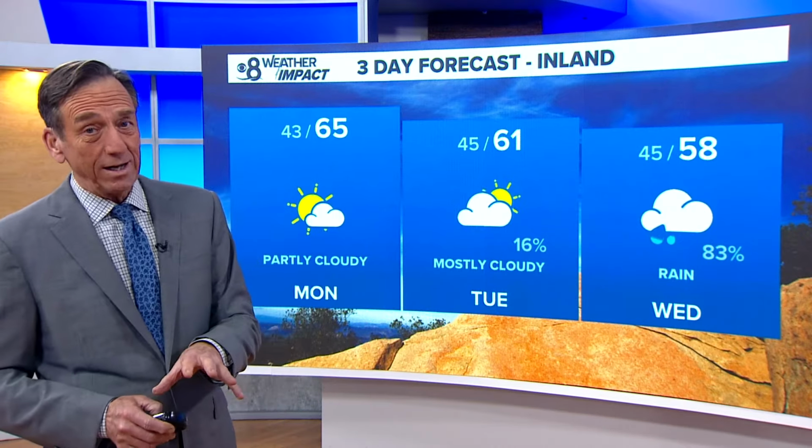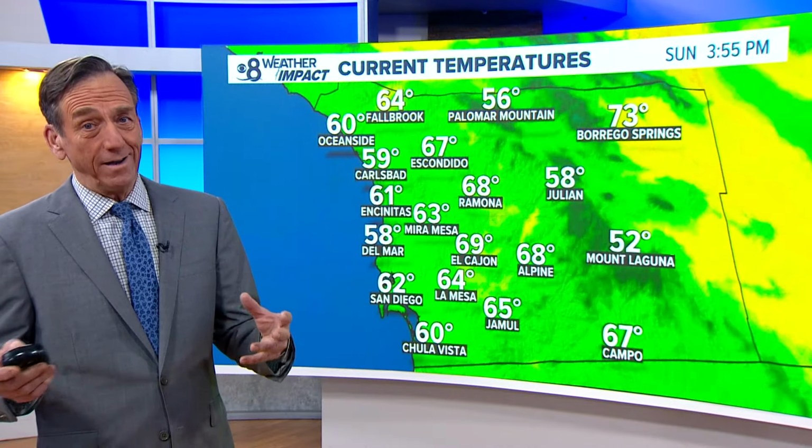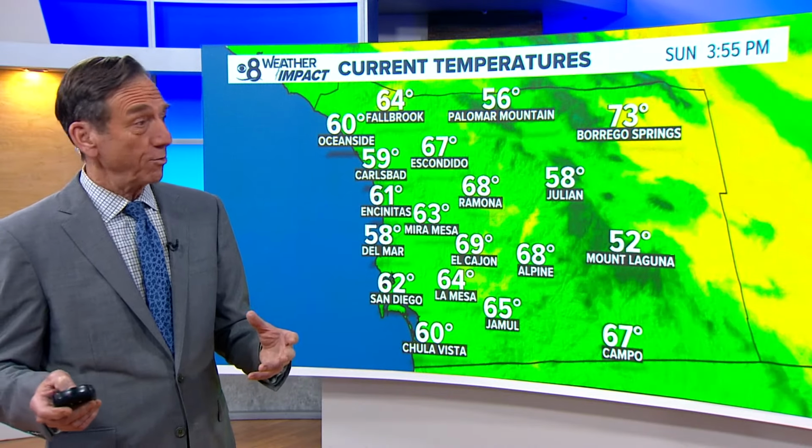So we'll keep our fingers crossed on that because we are so far behind on our rainfall totals. We're over 5 inches below where we should be. And when you only get 9.7 inches for your entire season, and really the end of the rainy season is showing up at the end of April, we need all the rain we can get.